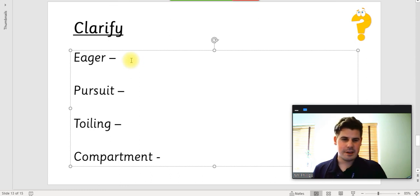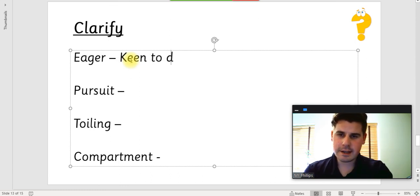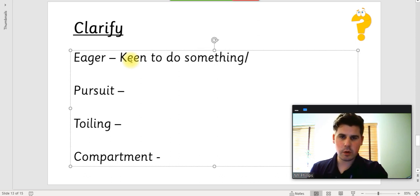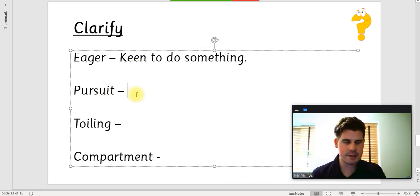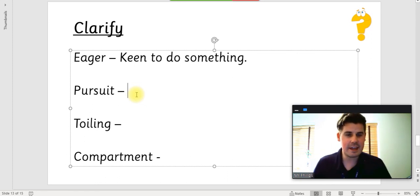So if you're eager to do something, you are keen to do something. You really, really want to do something and you're really excited about it. You know, if you're eager to get onto the playground, you're really keen, you're really excited to get out onto the playground. So eagerness is the keenness to do something, the want to do something.